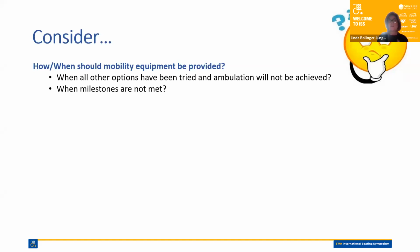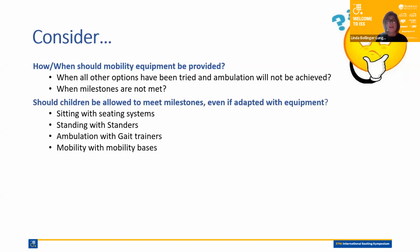Or when the milestones aren't met, do you start to say, what assistive technology can I use to assist this child in meeting these milestones? So even though it's adapted, right, how can they meet those milestones? And why do we like that? Is because if we start to encourage those milestones to be met, those other domains of development start to kick in, right? And so think about it. Could the milestones be met even with adaptive equipment?